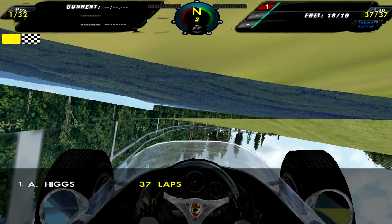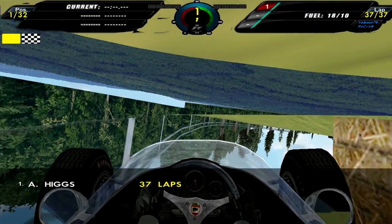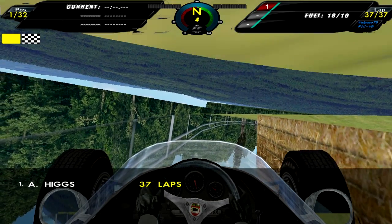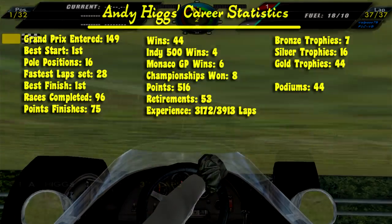Not a very particularly interesting race. Well, there wasn't a race there really. There was just a bunch of retirements, with Andy Hicks kind of sticking it all the way to the end. So that is that, I guess. Let's move on now. And here are the career statistics.